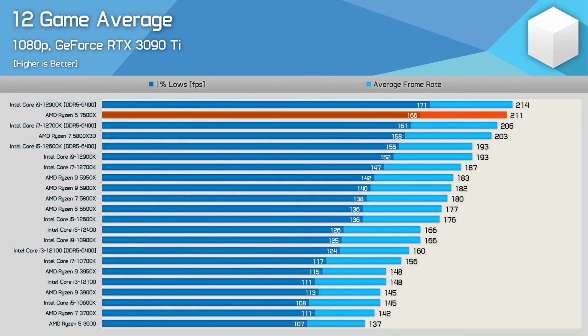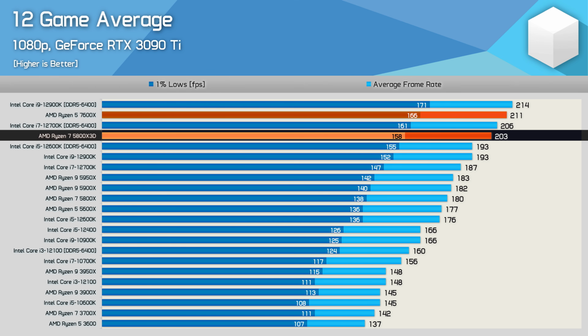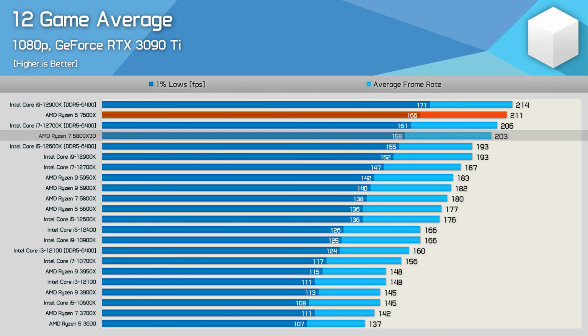Now, time for a look at the 12-game average, and as expected, the 7600X is right up there with the 12900K using DDR5 memory, giving it a fairly comfortable 9% lead over the 12600K, also using high-speed DDR5 memory. Impressively, it also beat the 5800X 3D, only by a 4% margin on average, but still, that's a stellar result that I think few would have expected.